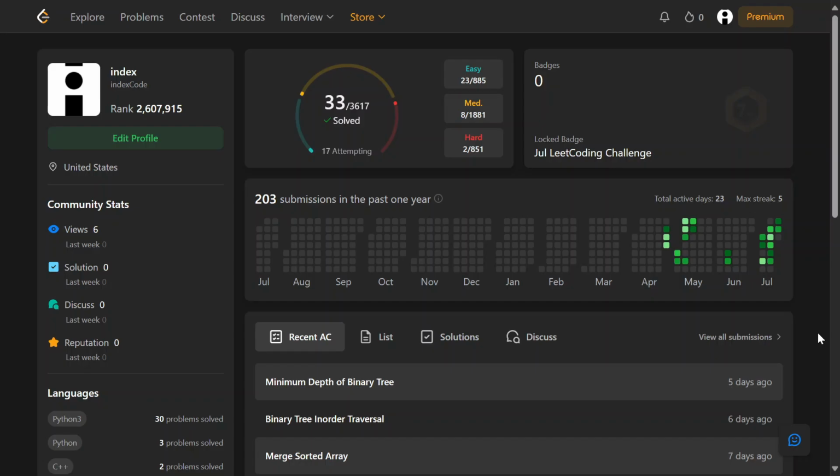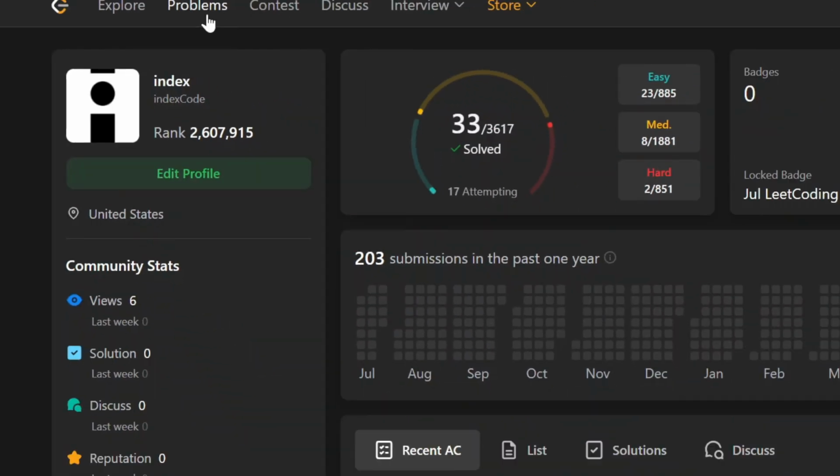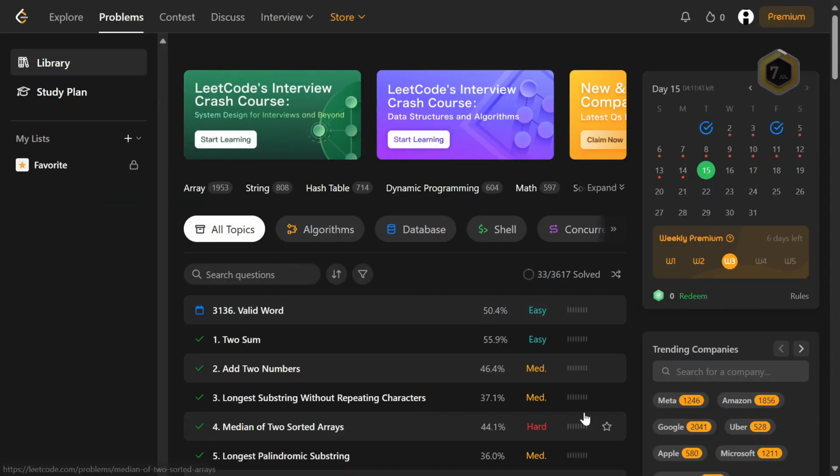Starting this challenge, I'm actually ranked 2,607,915 on LeetCode, which is pretty bad if I'm going to be honest. But we're going to go over here to our problems and set up the filter for the challenge, and then we're going to get the timer going and get everything started.